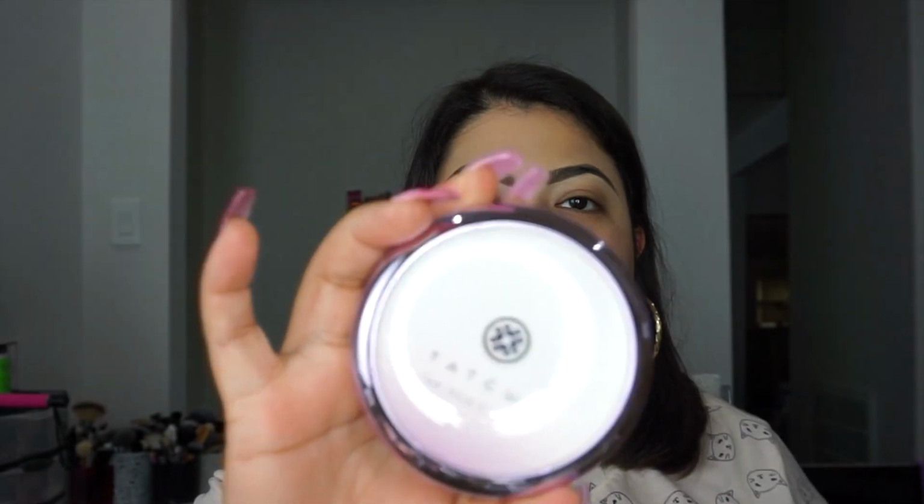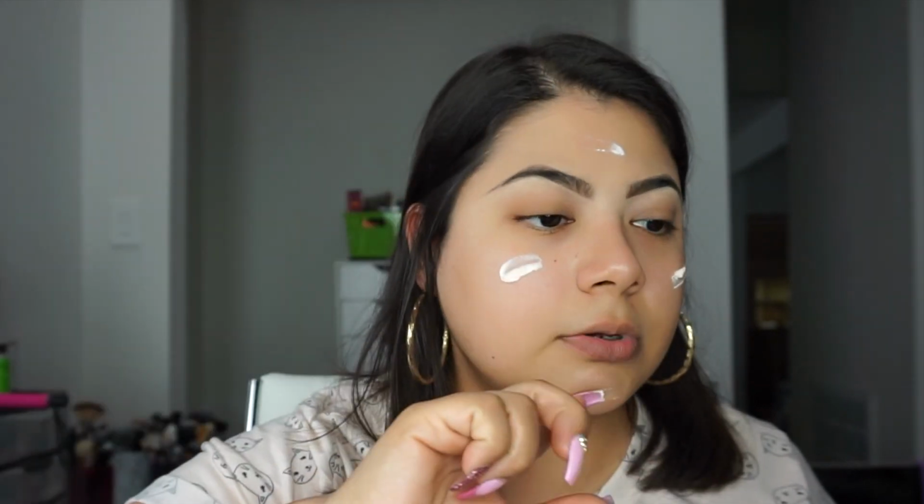So anyways, I've been using the Tatcha silk canvas primer. I don't even know where it is, oh my god. Oh, it's right here. I've been using this primer, you guys, and it's pretty good. It's been out for like a year, but I just recently purchased it. So I'm just gonna use my nail and put the product all over.